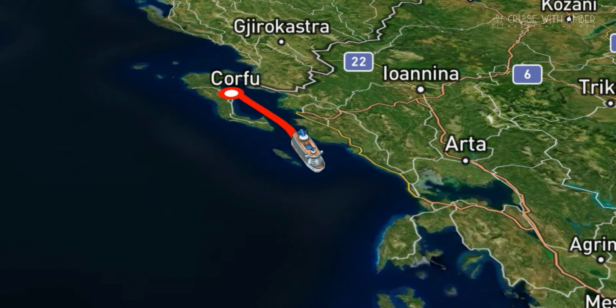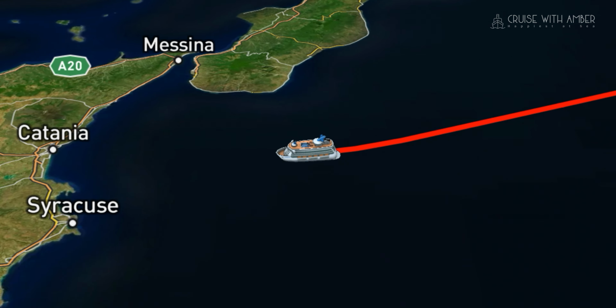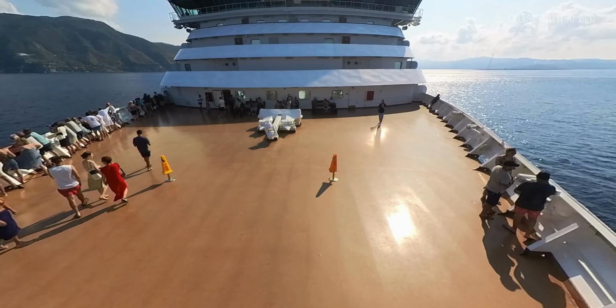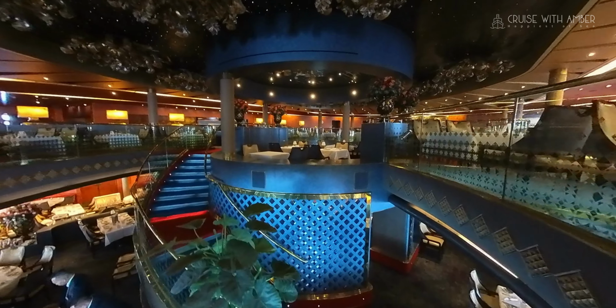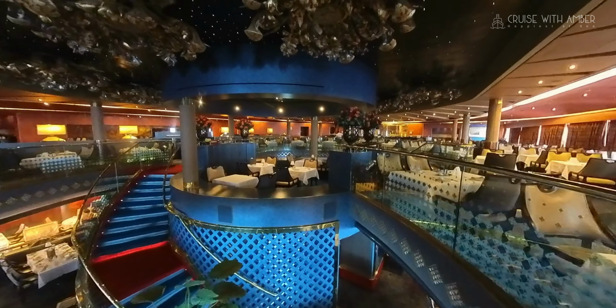Yesterday we set sail from Corfu across the Ionian Sea, and today we continue on our journey, passing through the Messina Straits on our way to Naples, where we'll arrive tomorrow. I started the day with a leisurely breakfast in the main dining room, accompanied by a fantastic aft view.